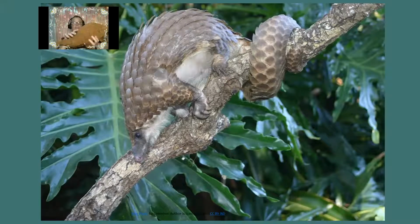Pangolins use their big tails for balance. Remember I told you that sometimes they walk up on their hind legs? Well, this helps hold them back. It helps them balance. Another thing it helps them balance with is when they're digging and digging and digging into termite mounds.